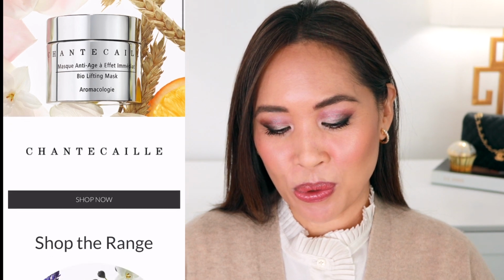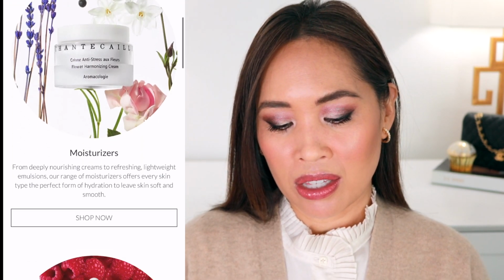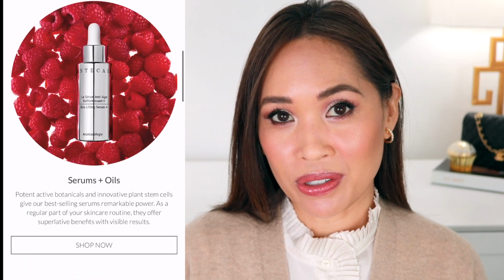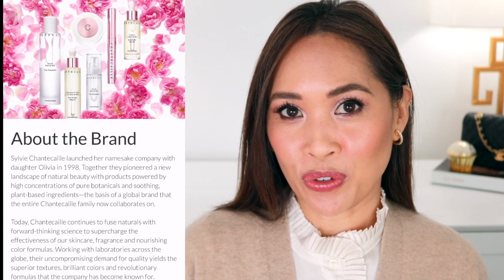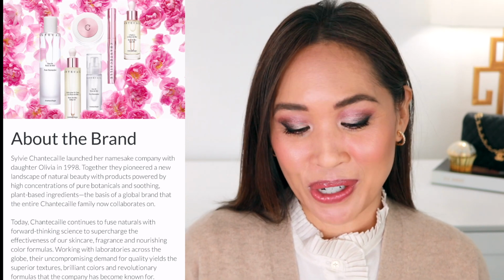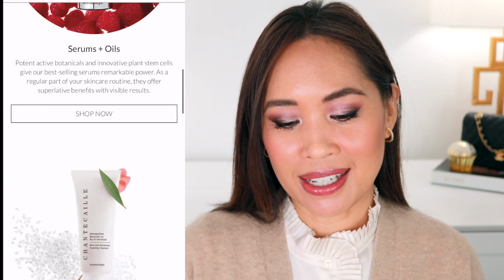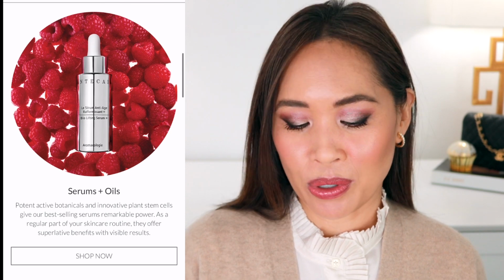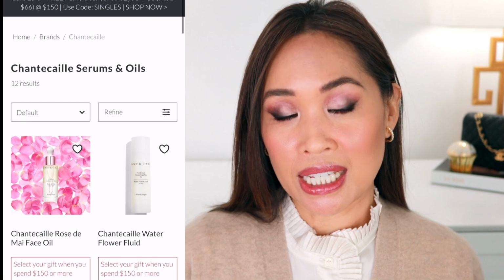So we can scroll down and you can shop the range, so you can do it that way. They have it by serums and oils, and then they also have cleansers. And if you scroll further, you'll see information about the brand. So if you're looking for more information about a product and you're not familiar with the brand, it's nice that that's there for you. So we're going to scroll back up because I saw the category that I would like. It's under serums and oils. So I'm going to click that, shop now. And I see it as the first choice.